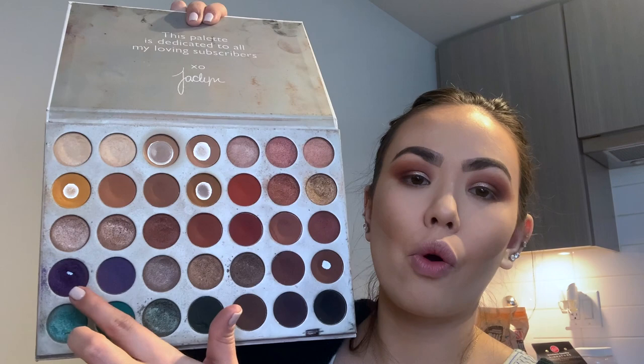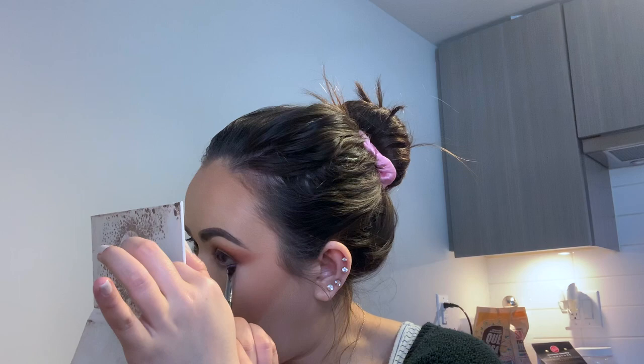M423. I'm just going to go in with that royalty color, the shimmery purple, and just tap that into the brush. And you just want to stop where the lashes stop because we don't want it too close to the inner corner, because near the end of the day it'll just be black everywhere.